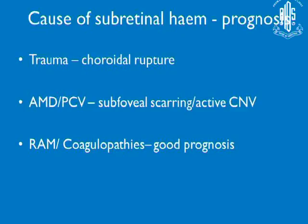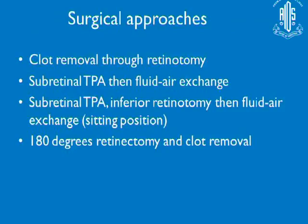In terms of the PCV or AMD, as we all know, depending upon the subfoveal scarring and the status of the disease, the primary pathology, it depends what the prognosis is. And the RAM cases or coagulopathies, in my hands, have really done well. What are the surgical approaches?